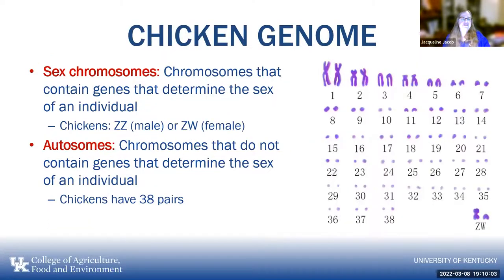So if we compare that to chickens, chickens also have sex chromosomes. They're just not X and Y, they are Z and W. And in chickens, the male is ZZ and the female is ZW. So it's the female that determines the sex of the offspring and not the male. So it's the reverse of mammals. So you can do anything you want to the sperm and you're not going to change the sex of the offspring. And instead of 22 pairs of autosomal chromosomes, they have 38 pairs, but they have them of different sizes.